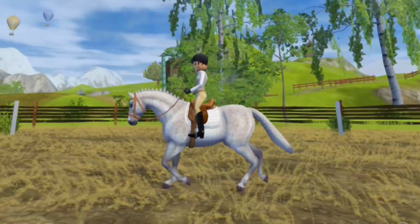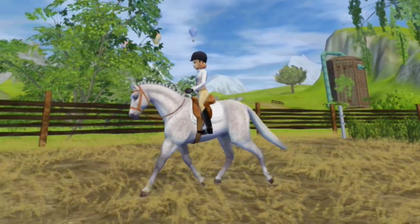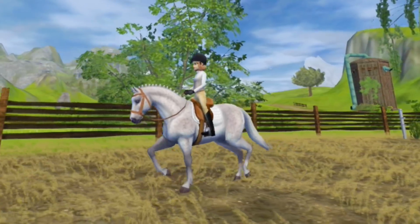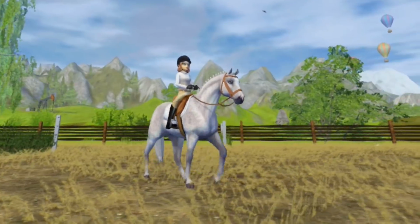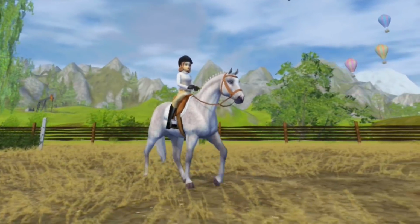So we're starting off with our warm-up, and Margo has not been off of work for too long. She was off of work for about 2 weeks over Kensington, and I just brought her up in flat work in the past couple weeks that I've had her, and we're just doing some basic eventing things.